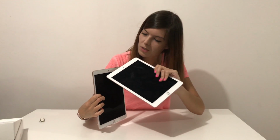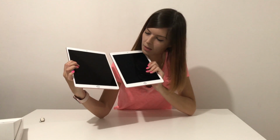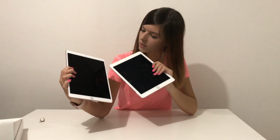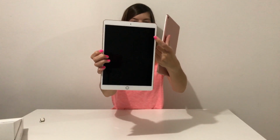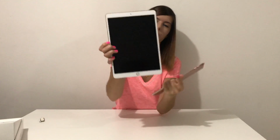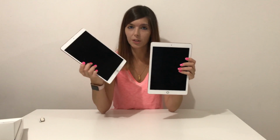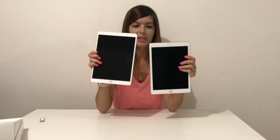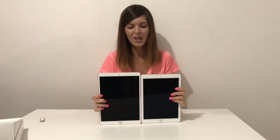Just obviously slightly at the top and bottom, just a tiny bit. These two sides, this is where the frame has been reduced the most. So yeah, the new iPad Pro is bigger, not only in screen, because they've reduced all four sides of the frame, but it's actually also bigger in size. It's just a little bit taller, but it's the same thickness, which means it's really thin.